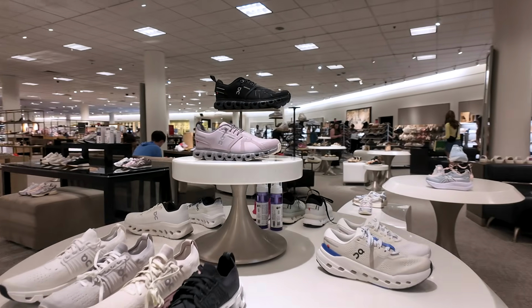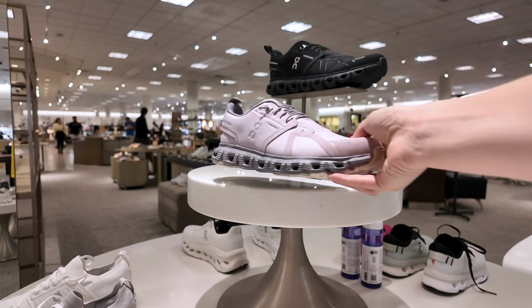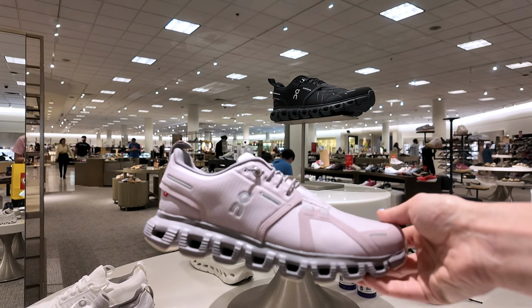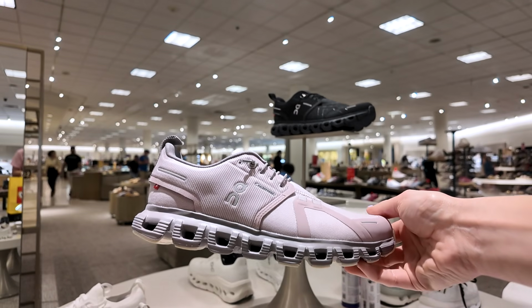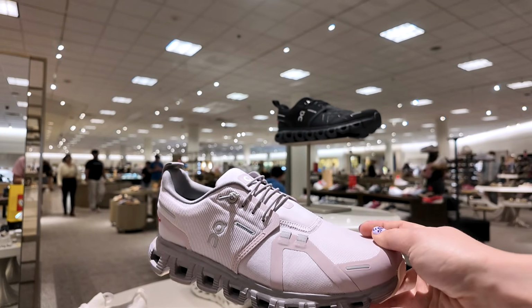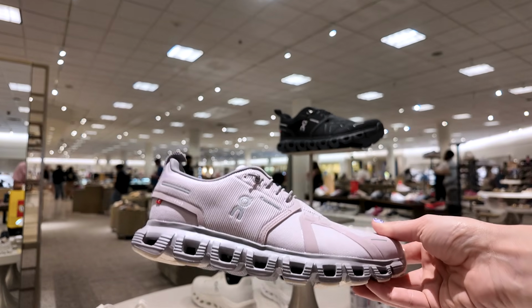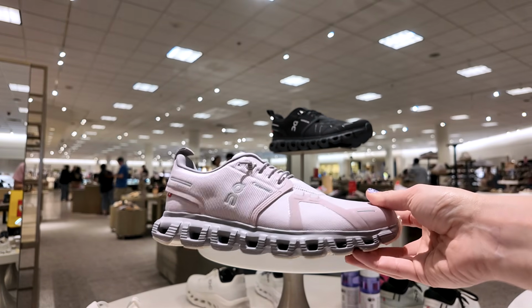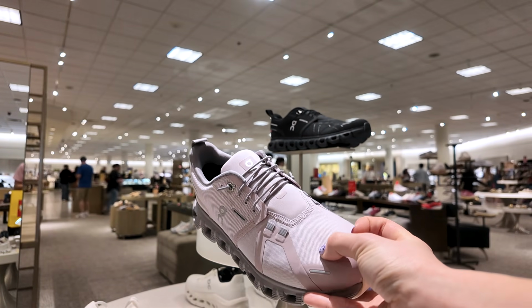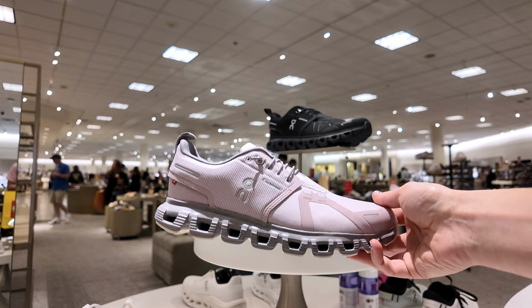Another pair that I think is really interesting is a pair my aunt got to wear during her Italy trip. Little side story, they do have waterproof versions of the On Cloud shoes, and she loved these for walking around Italy because a lot of the streets were very wet. So she got the waterproof pair. This is like a mauve color, but then they also have a black and a white, and it's a nice waterproof material on the top that you could wear during the summertime whenever it's the peak rainy seasons.